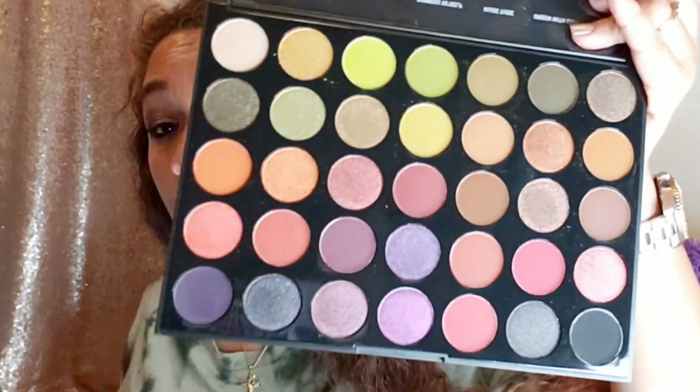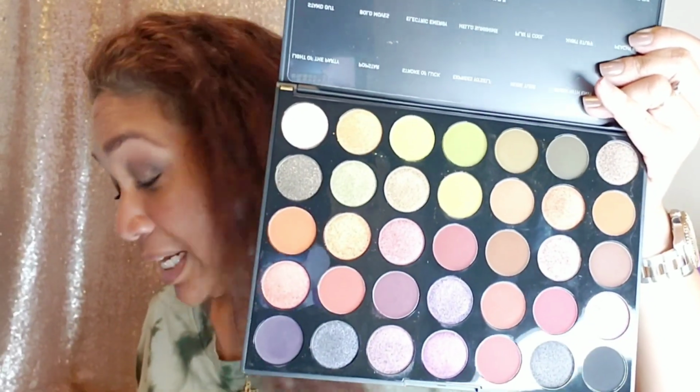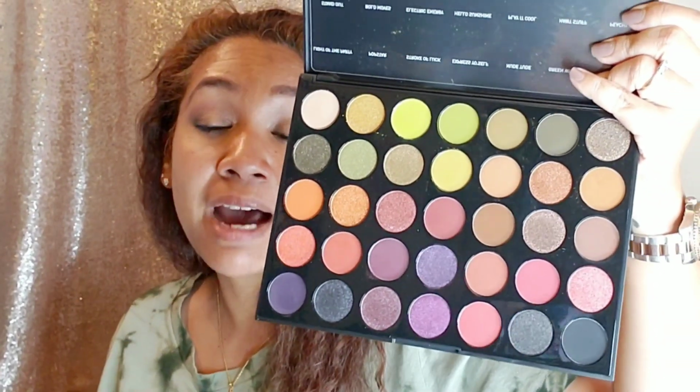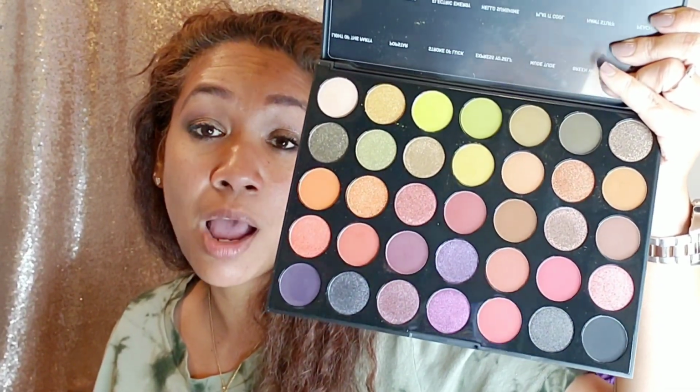This purple here is just gorgeous. Look at that color, it's beautiful. But I wanted this palette, decided to pass on it and get the James Charles palette, and my sister ended up buying it for me. So I have such a great sister. Shout out to Harmony for buying me this palette. But I do like it.